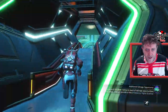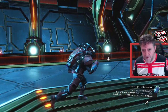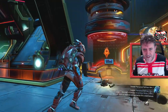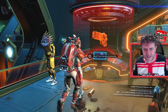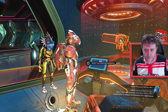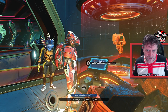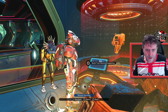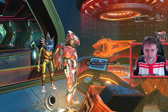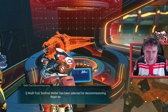Lovely. And we're going to head on up here and we're going to head on over towards the construct this way, as there is something new behind Tethys. We've got ourselves a new multi-tool dismantling thing, where you get given multi-tool bits if you want to actually scrap your multi-tool. However, none of my multi-tools are at the point where I want to scrap any of them right now, people. However, we've now been given new multi-tools, and the one that I don't like the most is probably this one. I don't like my exotic multi-tool, so I'm going to decommission and scrap that one.